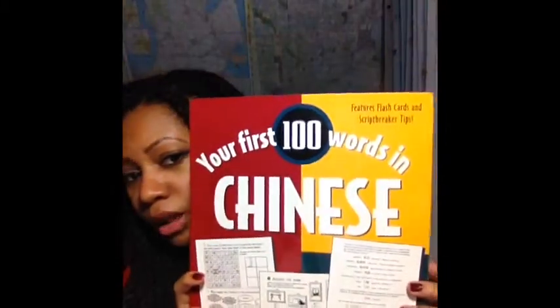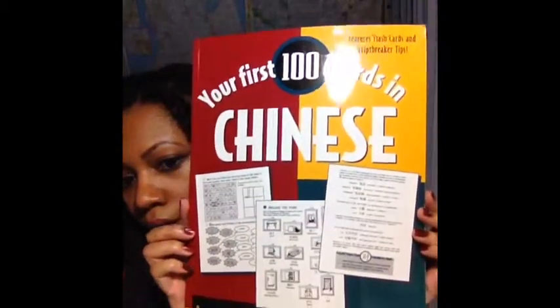This was one of the first books I bought on my own. Your First 100 Words in Chinese. It's Passport Books. Yeah, so it has flashcards in the back of them. I've taken mine out a long time ago. But this also has the Chinese characters. And as you can see, the characters are there, and little exercises in there, matching. And it is 100 words, and it can be useful because it's things like table, chair, TV, 桌子, 电视, and things like that.